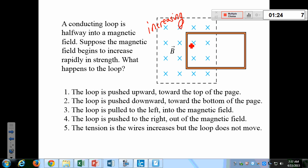First of all, what is going to be the direction of my magnetic field? Here I have an increasing magnetic field. Remember, our flux is BA. So in this case, I'm increasing my magnetic field. That's increasing my flux. So here, what is going to be the direction of my magnetic field? Is it into the page or out of the page? It's going to be into the page. So the magnetic field that is induced by this loop is going to be out of the page.